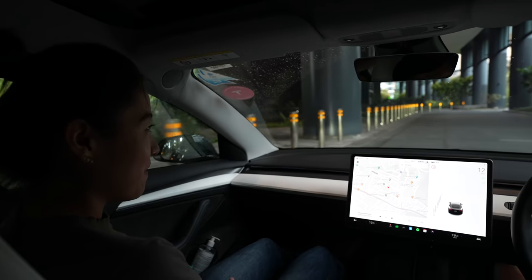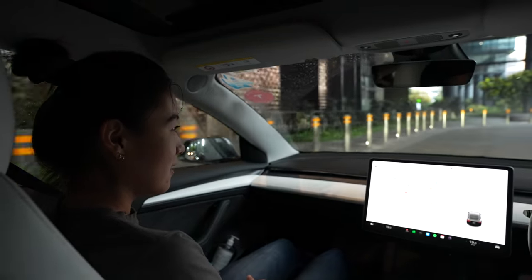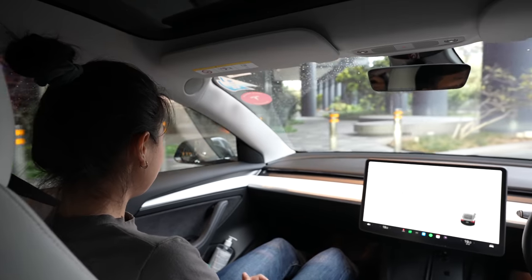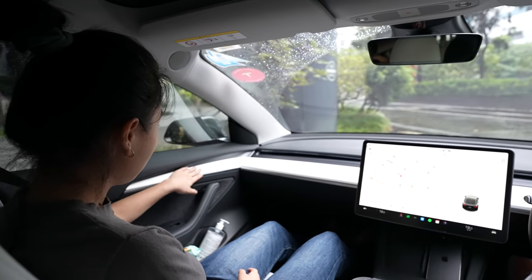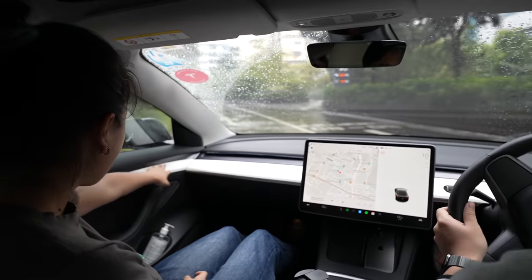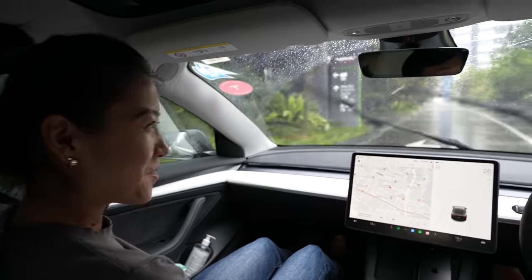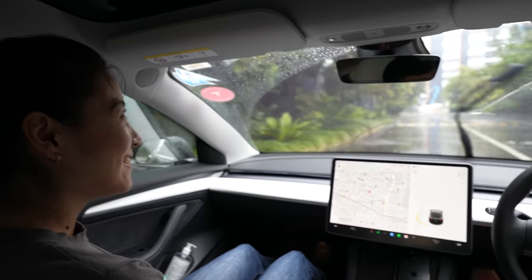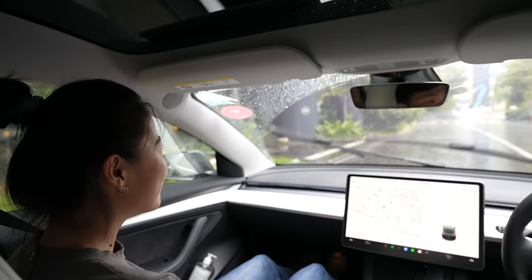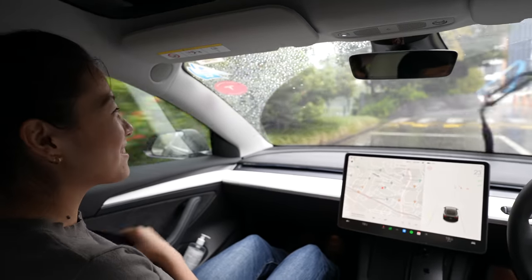You realize it's very quiet. Wow. Yeah, it is. No engine. It is very quiet. Oh, I also love this white design for the car seats. So nice. Oh, the rain makes it really nice. Oh, it's a hot chocolate. I know! It's just so nice.